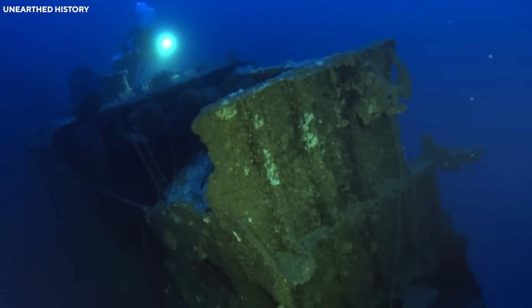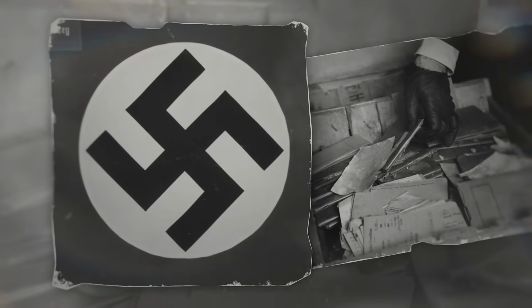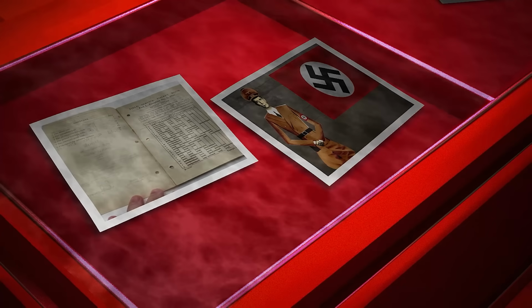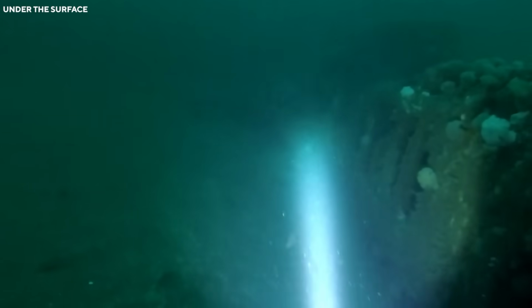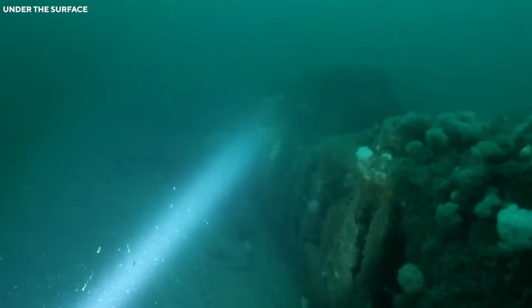The divers also found a box full of Nazi memorabilia and a Nazi flag in astonishingly good condition. It was folded with military precision. There was also a code book and a bunch of Nazi propaganda posters next to the flag. The news of this find was never allowed to reach the public for obvious reasons. The discovery of these items puts a huge question mark on the true purpose of U-869. Was it just a submarine on patrol, or was there more to it?